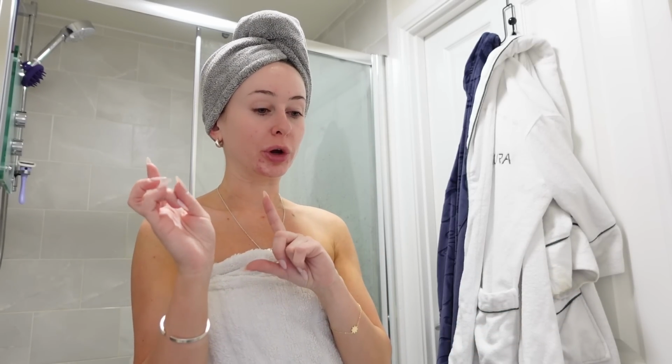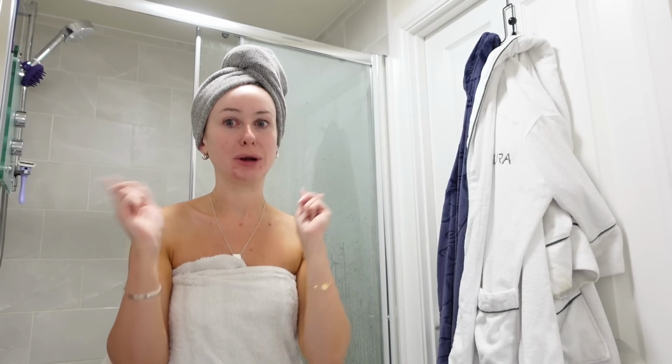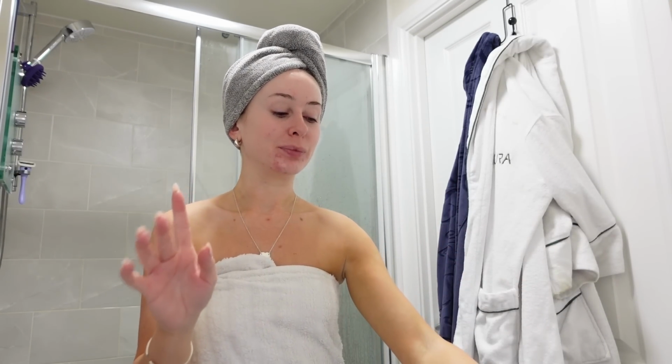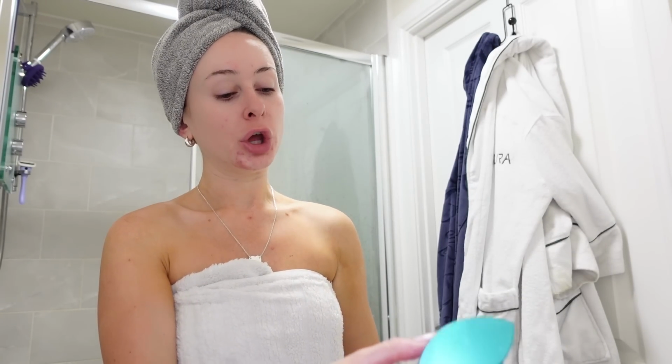The absolute state of me, it's now the next morning, I've just been to the gym and I've just washed my hair, but I promised you that I would show you my hair wash routine and my hair care routine. I am in a bit of a rush, so I'm going to go through my shower products that I use to wash my hair. By the way, ignore the state of my tan, it really needs to scrub off, but I'm going to do that tonight when I'm back from Homesense. But to wash my hair, I've actually been using this. I got sent this, it's an Elvive Hydra Pure.